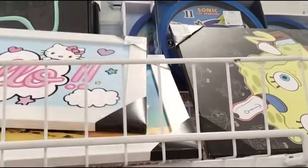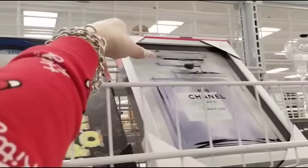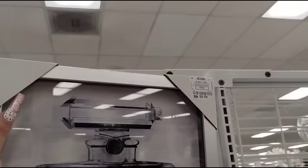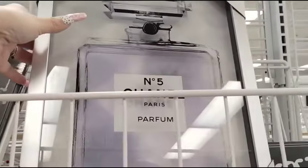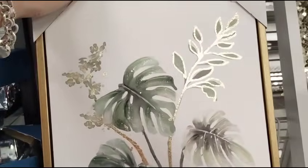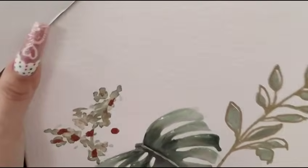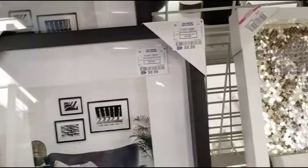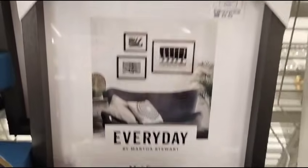And we also have, hold on, look at Chanel number 5 for your she shed or for your boudoir, and that's coming in at $9.99. Liking that as well. This is actually a really nice frame. This is a nice picture too. Sign, wall decor, $8.99. Let's see what's behind it. Oh, that's just a frame. That's $8.99. It's actually a big frame for $8.99, by Martha Stewart. All right, let's keep going, you guys.